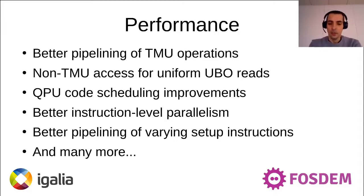And the other thing that we were working on was improving the pipeline of the varyings. The varyings are the data that comes from one stage to the other, like for example from the vertex to the fragment. You usually need to do some interpolation, and it requires some instructions. So we were able to improve also the pipeline here and improve how the code is generated.